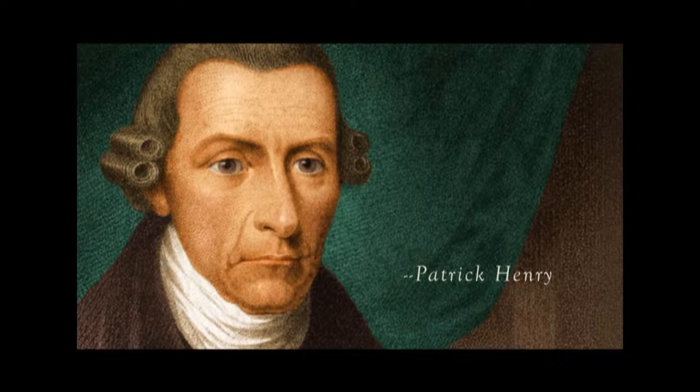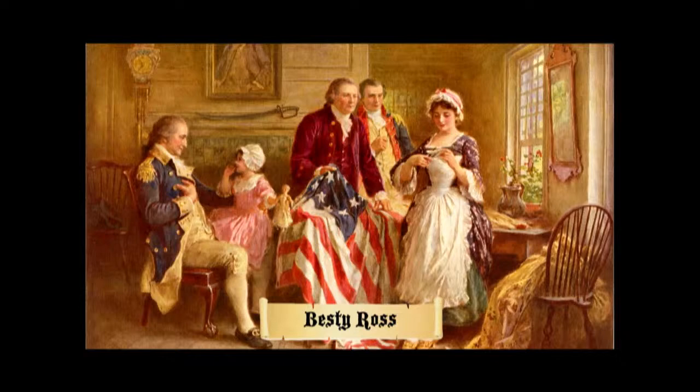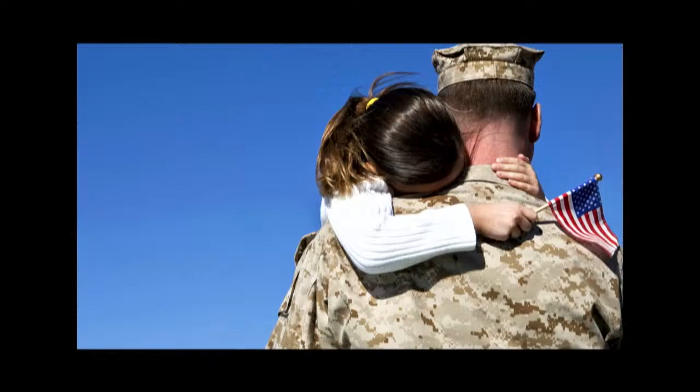Now, when Patrick Henry uttered those famous words, "Give me liberty or give me death," it wasn't just a nice sounding speech. He really meant it. We are most fortunate to have inherited those freedoms passed down to us from the sacrifices of past generations of Americans. And that we Americans living today must in turn protect and preserve for the generations to come.